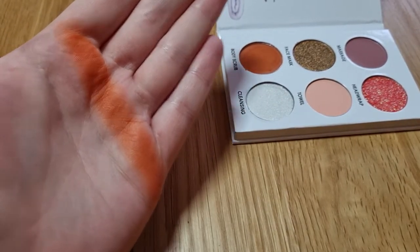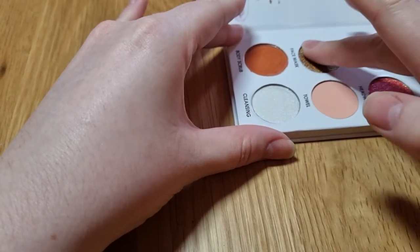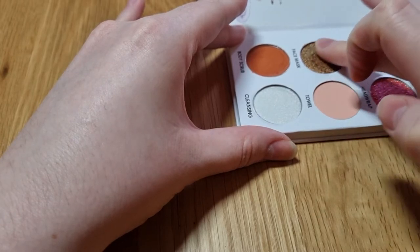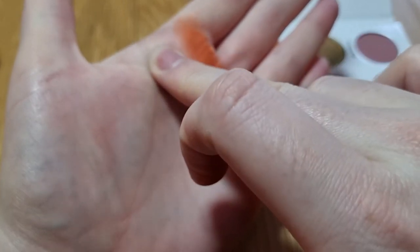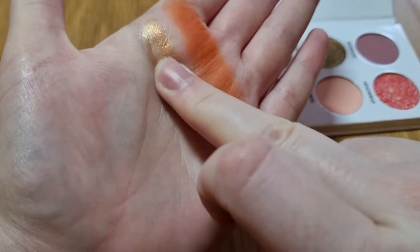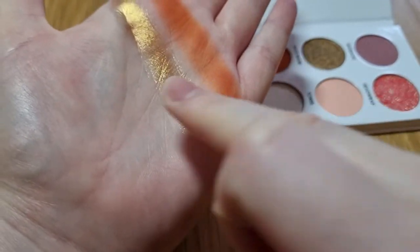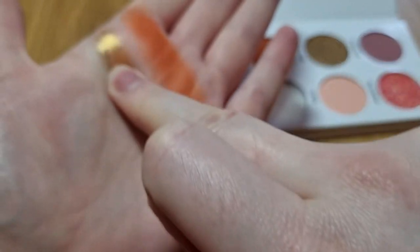Next, we have Face Mask. Ooh, grainy. Okay. Oh, okay, guys. That one's gonna be special, I think. Uh-oh, is that gonna be the new favorite? Is that gonna be the new favorite? Oh no, what's happening? Oh god, yes. That is so pretty.